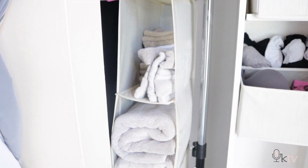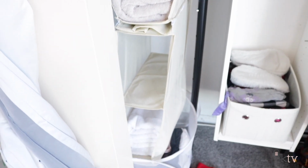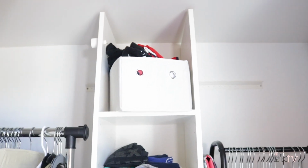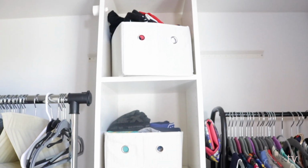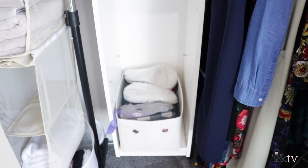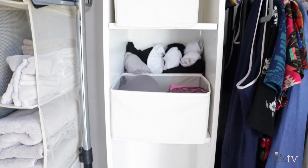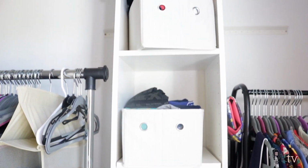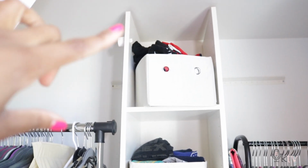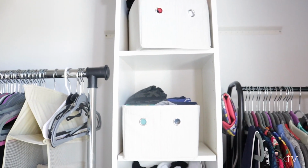Here I just have my hanging shelf with all of my towels on it. So I think this section's doing pretty good still as well. And then in this section here is where I have all of my t-shirts and my underclothes and my pajamas here on the bottom. For the most part, this section isn't in too bad of shape. My t-shirts are starting to overflow, as you can see, a little bit. So I probably do need to go through and declutter some of those.